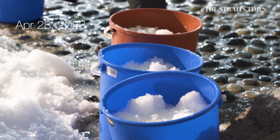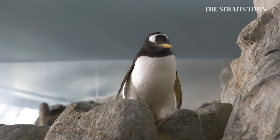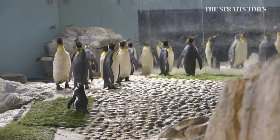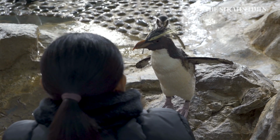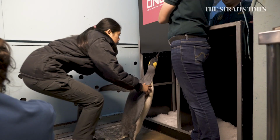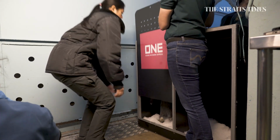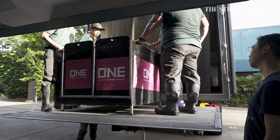The big day. Pinky and Percy plus friends were ready to move to their new home. One by one, all 11 Gentoos, 12 Kings, 8 Humboldts, and 1 Northern Rockhopper were placed into crates. The smaller ones were hand-carried into the compartmentalized crates, while the larger birds were ushered along to enter the crates under their own steam. The bottom of the crates were packed with ice to keep the waddling passengers cool before being loaded onto a truck to their new paradise.